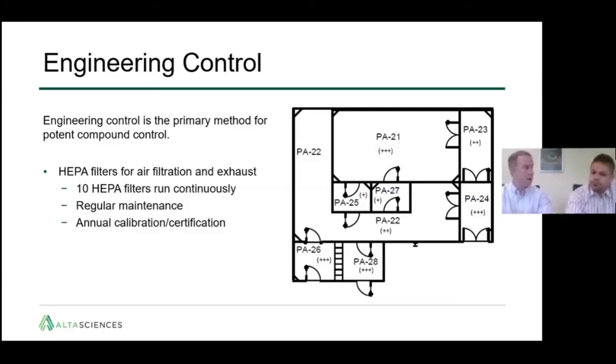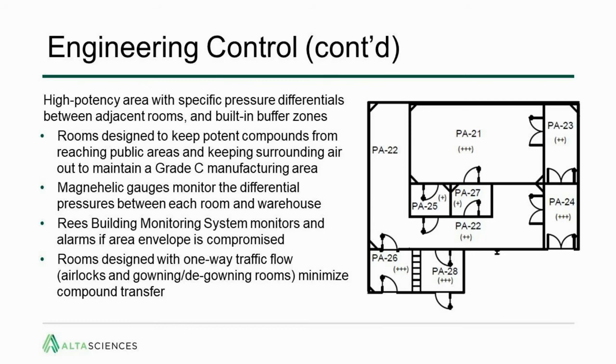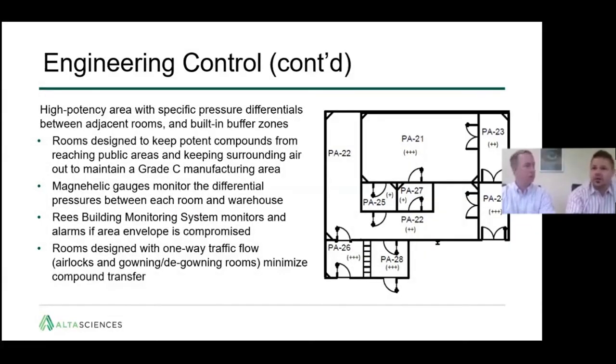So we use a building monitoring system, and if there's any loss of pressure of this area, it alarms and notifies you via email, phone calls, until response. But that way, if there was any failure, we would know right away. Right. Sean, that was a really great description of how we designed that room to keep the grade C, which obviously has to be positive pressure, the cleanest part, as a grade C room, but then also keep the whole envelope as a negative pressure. That was a really good way to explain it. And there's magnehelic gauges to monitor the differential pressures between each room and the warehouse. But then we went one step above and put it on our building monitoring system, Reese, that instantaneously notifies us if the envelope is compromised, so we can take immediate corrective action.